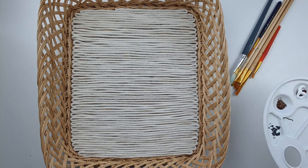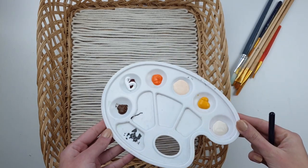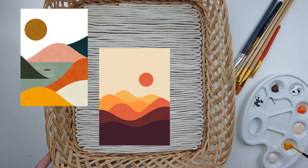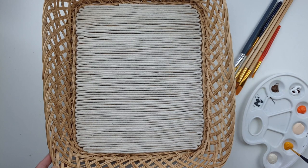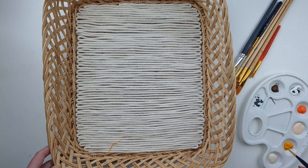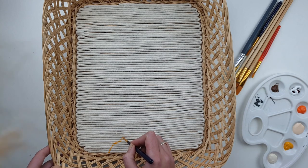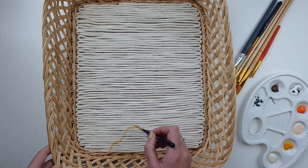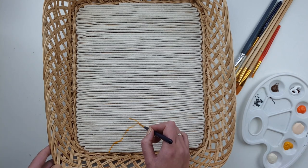For my painting, I'm using this beige, orange, brown color palette. I was inspired by some lovely graphics I found on Pinterest and Etsy. I start with making the sketch. I'm only painting the contours of mountains. I always find this way of doing it much easier.